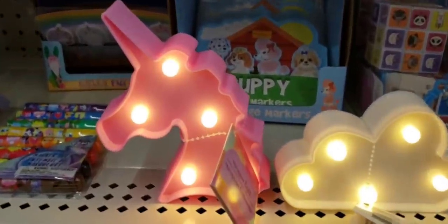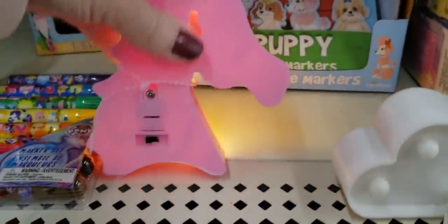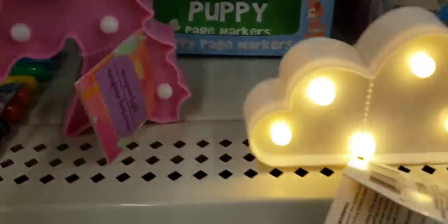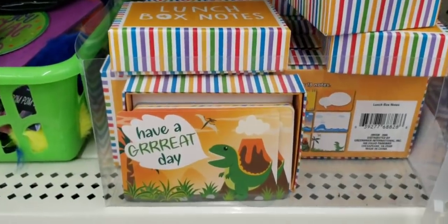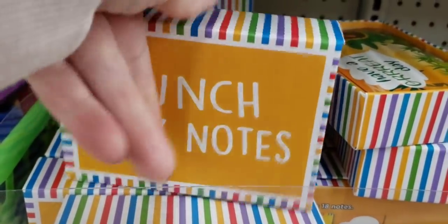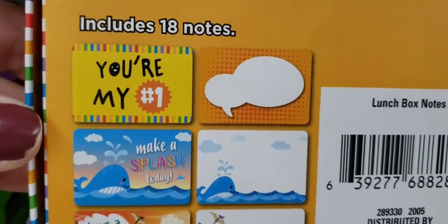Look at these cute little signs. They do light up. They have a unicorn and a cloud. Right there's the on off. You can hang it on the wall if you want, or just prop it up on a shelf. Use it as a nightlight. They have some new lunchbox notes. So here you do get 18 of them, and these are all the ones they have.